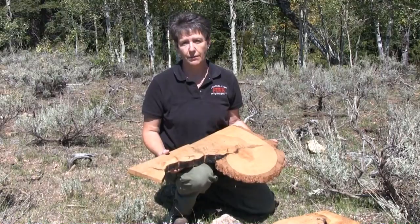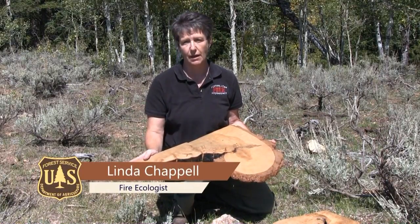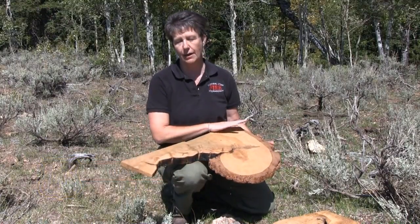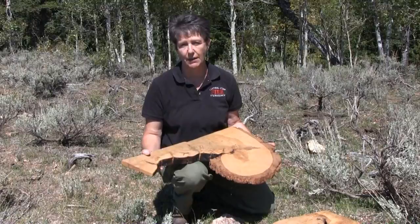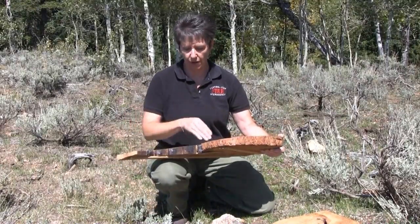We're here on Monroe Mountain at about 8,700 feet. I've got 2 tree cookies out of 2 ponderosa pine that were harvested, or the holes were cut out of the trees on the ridge behind me. And we were interested in them because they had big fire scars on them.